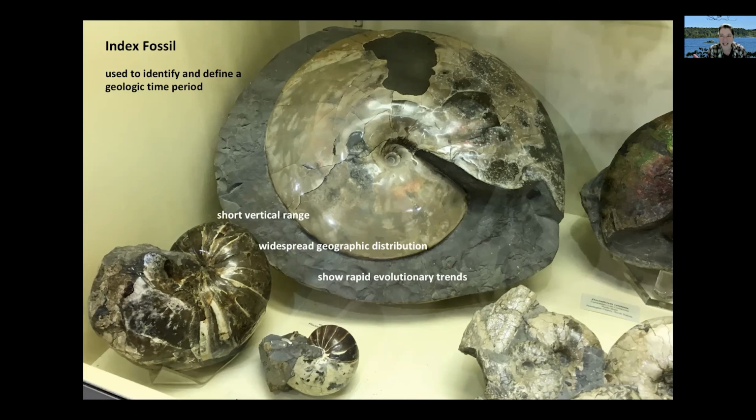What exactly does all that mean? So I'll walk you through it. So first off, a widespread geographic distribution. These are animals that weren't confined to just a little restricted area on the planet. They didn't only occur in, say, Madagascar or only in Australia. They were widespread and found throughout the globe. So fossils are found in many, many different places.